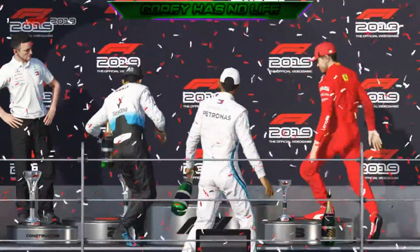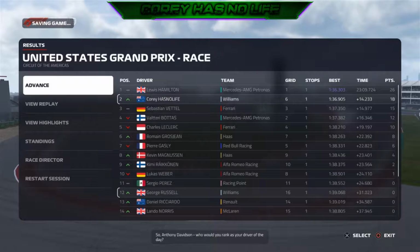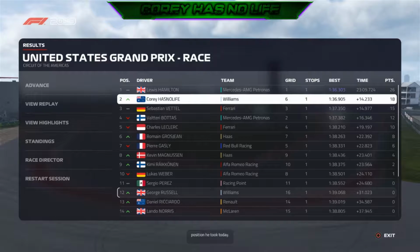So there's the podium. Lewis, myself, and Vettel. So, Anthony Davidson, now who would you rank as your driver of the day? Well, after a drive like that, it's got to be Devon Butler, hasn't it? Confident, aggressive. You could see how hungry he was for every position he took today.